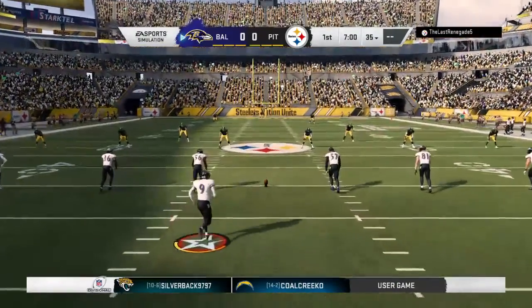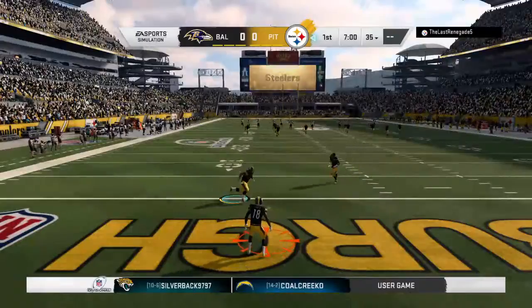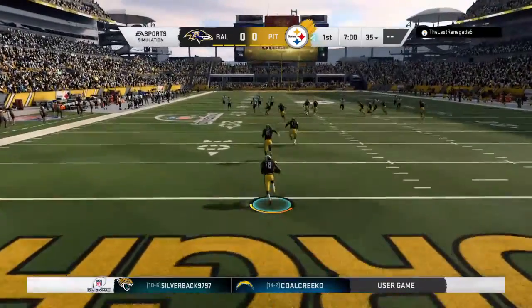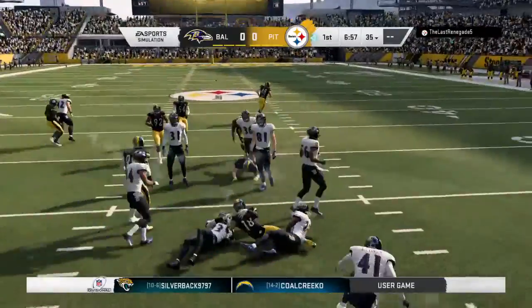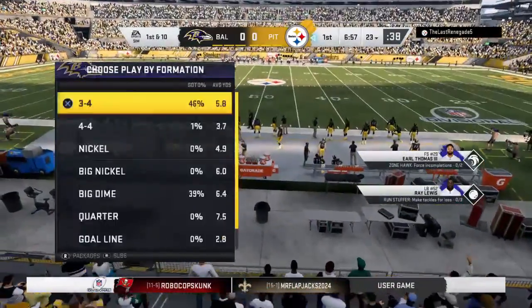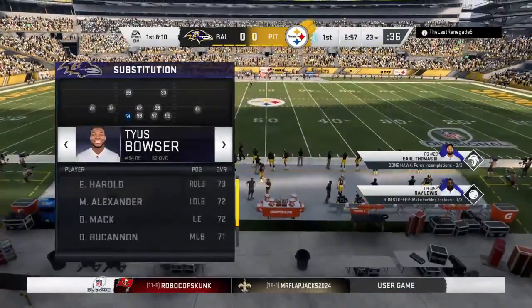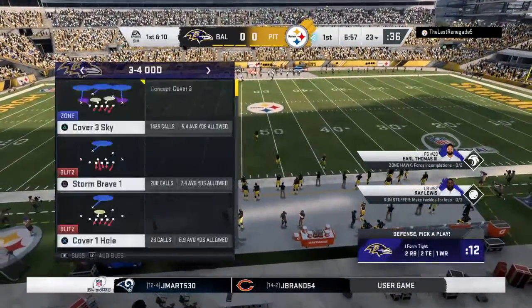The first of 4 berths in the conference championships on the line here as divisional weekend in the NFL is underway. That's fielded in the end zone. And he'll get across the 20 before he's brought down at about the 23-yard line. The Steelers take over first and 10 at their own 23-yard line.